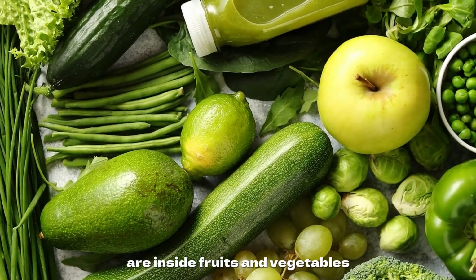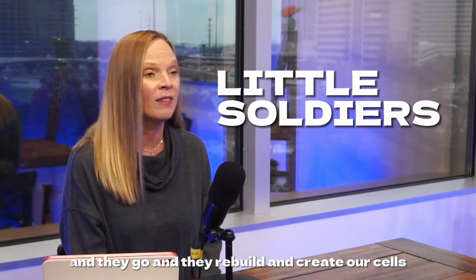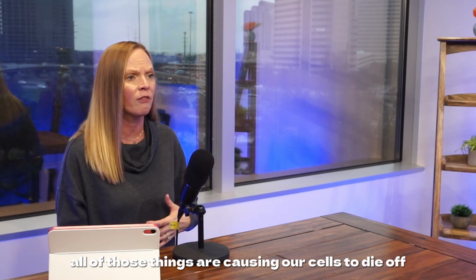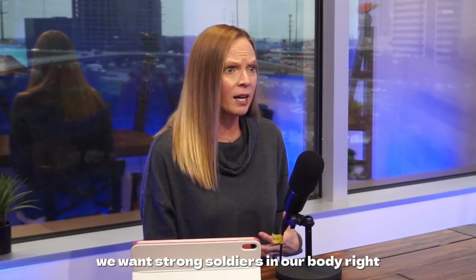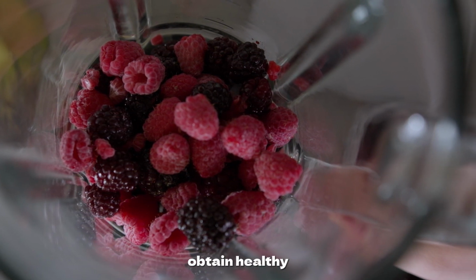Antioxidants are inside fruits and vegetables, nuts, seeds, and legumes. And what they do is they go in our body and they act like little soldiers, and they go and rebuild and create our cells to be healthy and strong. We have thousands of cells in our bodies dying every day, from toxins in the air to stress, poor diet, lack of sleep. All of those things are causing our cells to die off. So when our body is reproducing cells, we want strong soldiers in our body, right? So antioxidant-rich foods are going to be what helps you obtain healthy, strong cells.